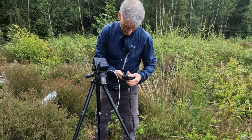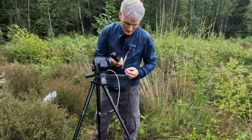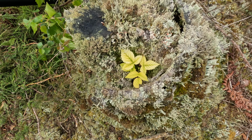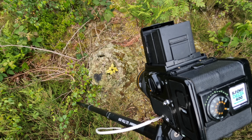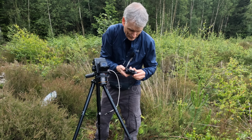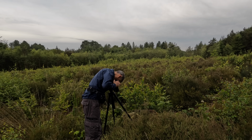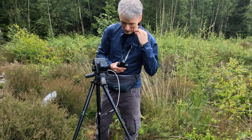Now I'm shooting Ilford's Delta 400 today. It's quite dull, so I haven't got to worry too much about dynamic range because there isn't really any, but it's going to be f/22. 1/15th of a second at f/22. So I'll probably do it with a filter. No, I'm not going to use a filter.